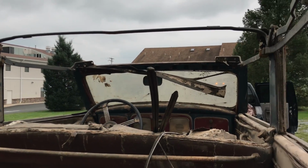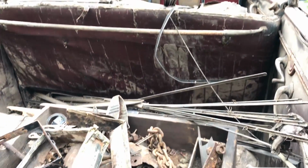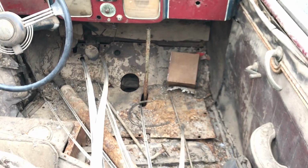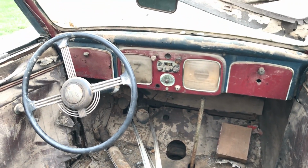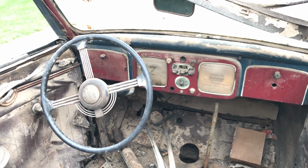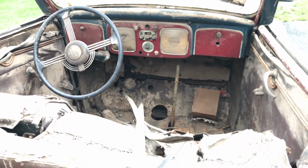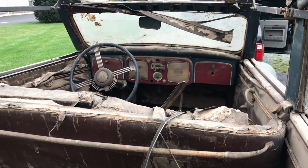But all kinds of parts. Try and zoom down here so you guys can see. All kinds of trim and parts and lights and stuff down in here. Get a better look at the dash. Really, really, really cool. Excited to save this car, and it was a fun experience to get this thing drug out from its tomb.